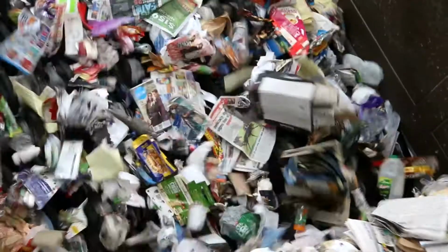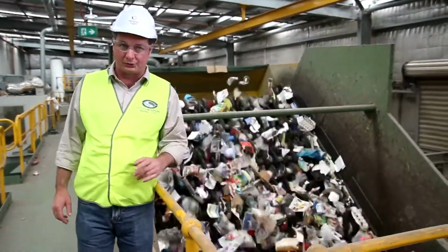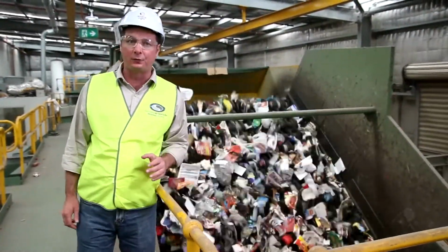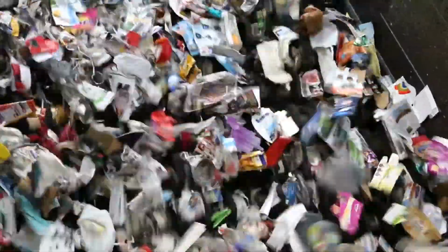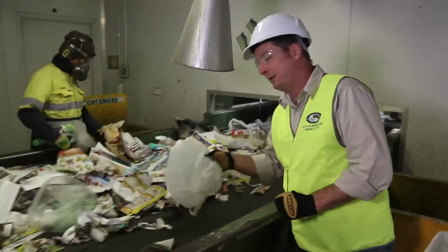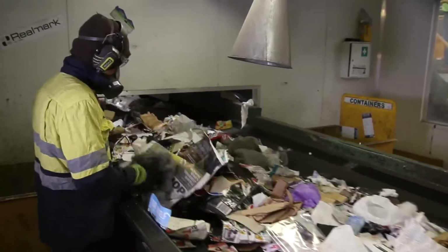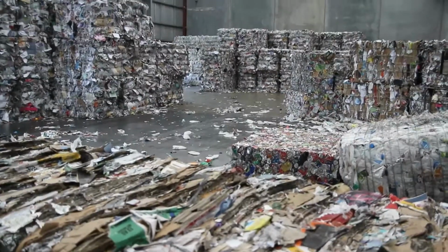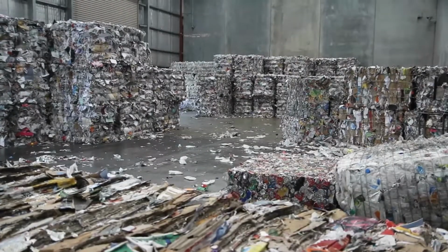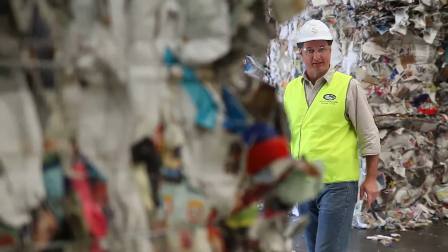Then a series of giant spinning rollers separates cardboard and newspaper from the waste stream. Heavier items fall through the gaps to be sorted separately. Any plastic that's got mixed up with the newspaper is removed by hand. And then the reclaimed paper is pressed and baled into large blocks ready to be sent offshore for reprocessing.